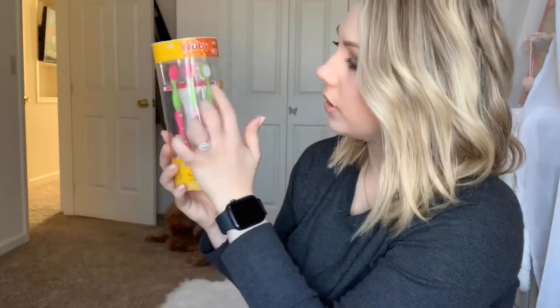Last but not least, we have Nuby's Oral Care Set 4-stage system, and this will help us introduce a toothbrush. Even though she doesn't have teeth yet, I still think it's really important that she gets into the routine of good oral health and brushing her teeth every day. It comes with 4 different brushes.